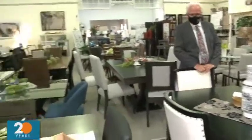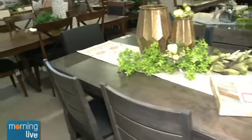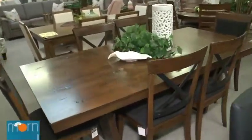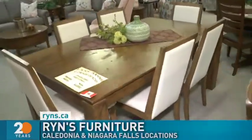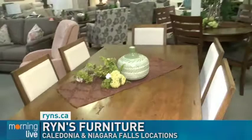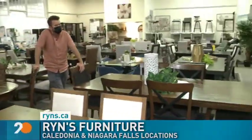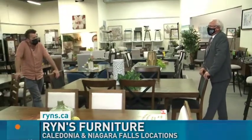What do you find people are looking for when they're looking for tables? Well, every family is different, like you mentioned. It depends on what stage you are in life. If you've got a bunch of kids at home, or if you're downsizing into a little condo, or if you've got a great big living room where you want to really expand, all those options are available. Even with our selection here, a different selection in Niagara Falls, and probably 30 more sets in the warehouse just waiting to come in as soon as we make room.